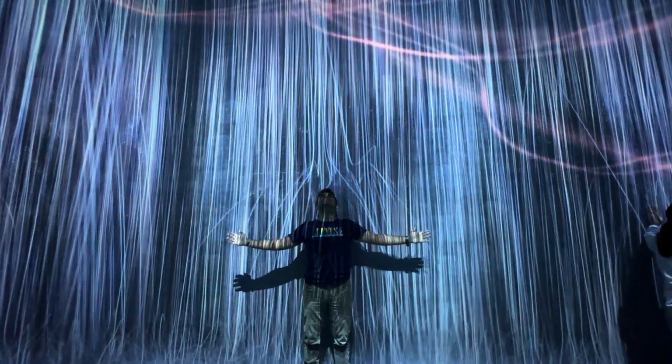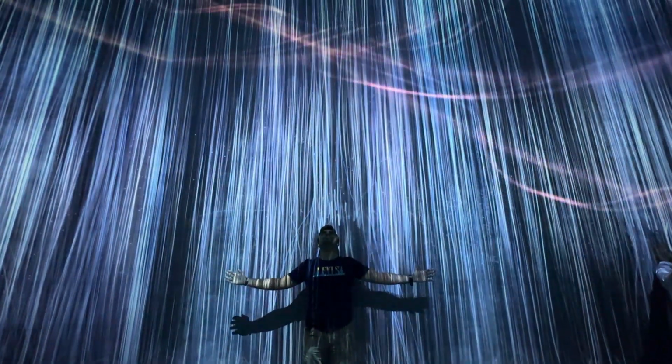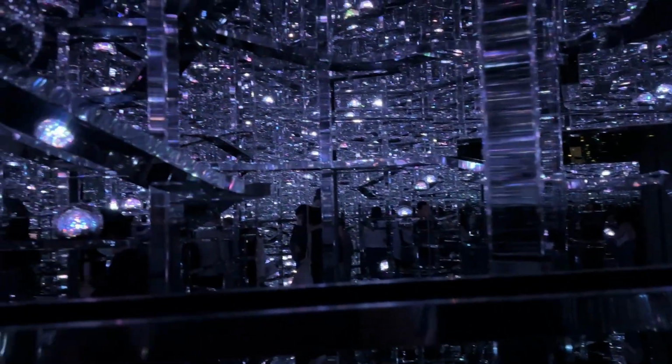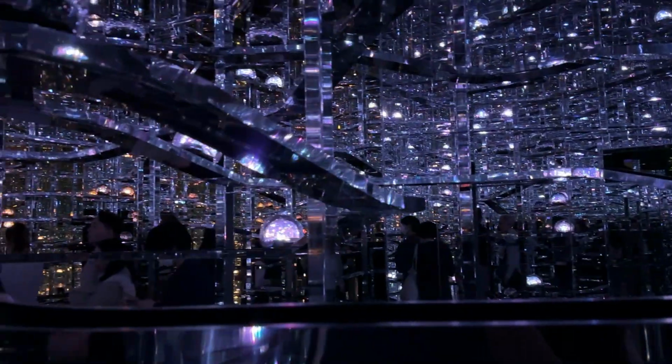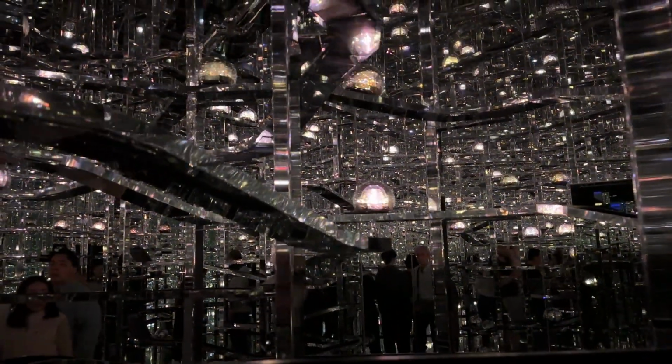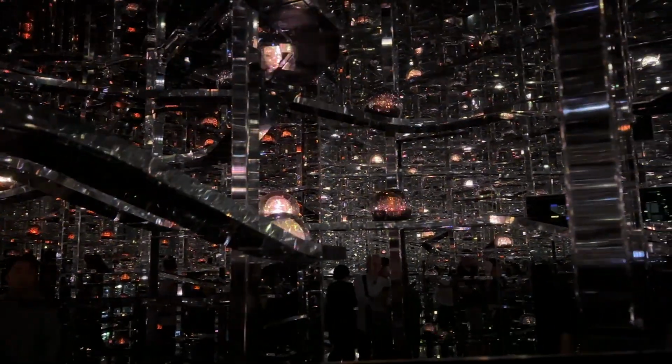Now, I don't want to explain anything about this museum because it is so beautiful and so well planned. The light illuminations are excellent and everyone should add TeamLab to their bucket list. Now, there are TeamLab Planets and TeamLab Borderless. These are two different things. One is outdoors, one is indoors. You can choose accordingly, guys.